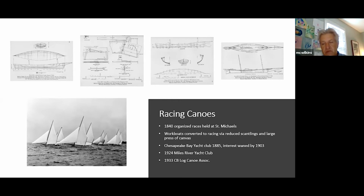That means proportions, right? They're built lighter so they go faster, and a large press of canvas, a crazy large press of canvas. And you'll be familiar with these boats. They were basically ballasted by means of planks outboard to windward, and people would basically sit on those to keep the boat balanced from going over.